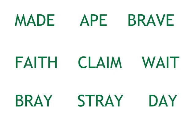Now let's try these groups of long A words now. Try the first line. Made, ape, brave. Try line 2, the middle line. Faith, claim, wait. Try the last line. Bray, stray, day.